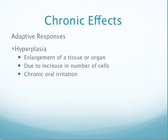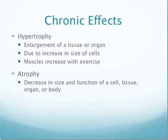Okay, hyperplasia. What's hyperplasia? Hyperplasia is the enlargement of a tissue or an organ due to increase in number of cells. You see this in chronic oral irritation. So basically, in hyperplasia, the cells are trying to reproduce and they keep reproducing too fast, and the number of cells just continues to increase, and the epithelium of the tissue gets too thick. And then you have hypertrophy. This is the enlargement of a tissue or organ due to increase in size of cells. So what's the difference again between hyperplasia and hypertrophy? Hyperplasia is the number of cells growing super fast to make the organ bigger. Hypertrophy is the size of the cells getting bigger, which in turn makes the organ bigger as well.